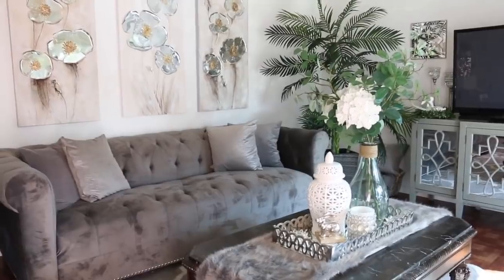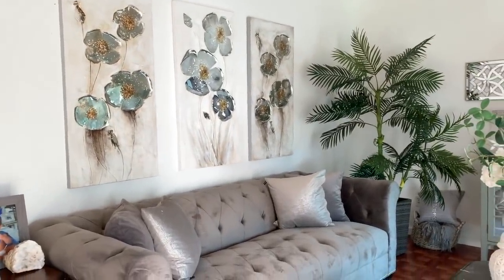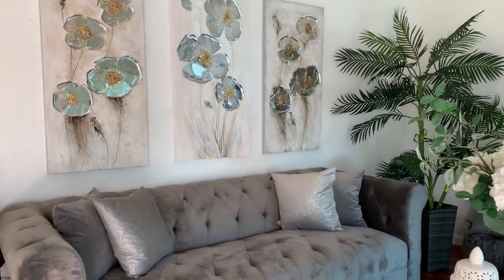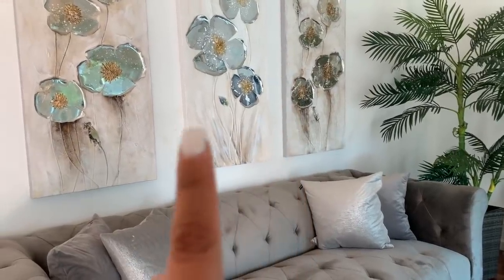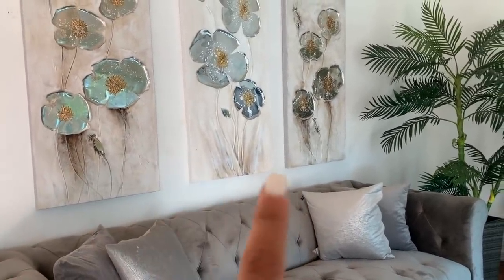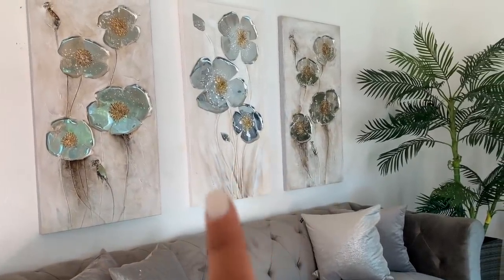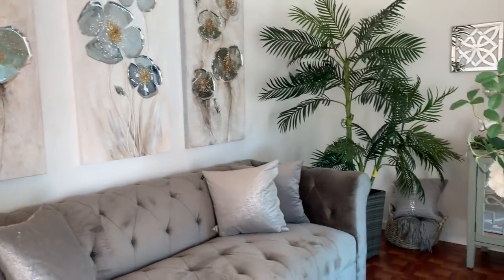I had some sparkly ones. Those are the picture frames that I showed you guys on a previous video. I believe it was a shop with me and also a haul. They are stunning. I did notice that if you see the frame on this side, it looks gray, and right here looks white, so I'm gonna have to paint it so that they all match, because we knew that this one was not the same color as the other two, but I'm gonna make it work.